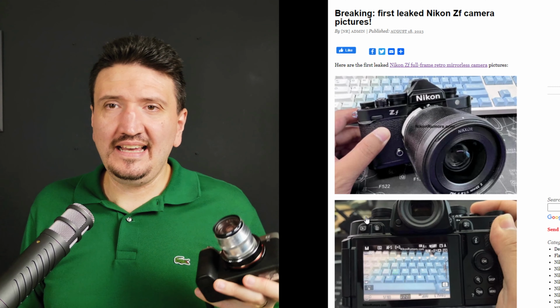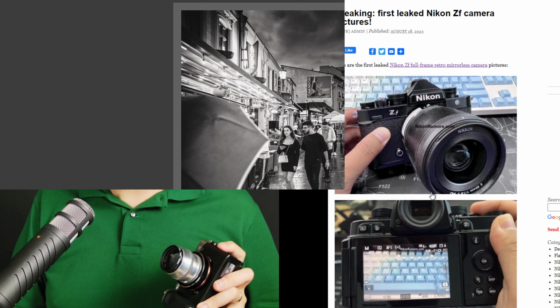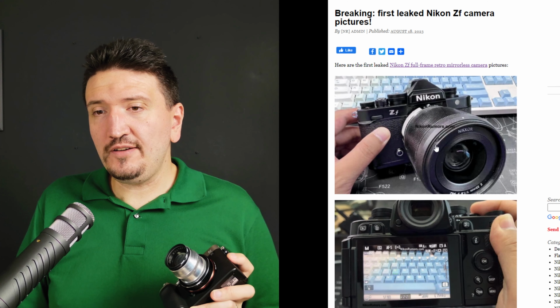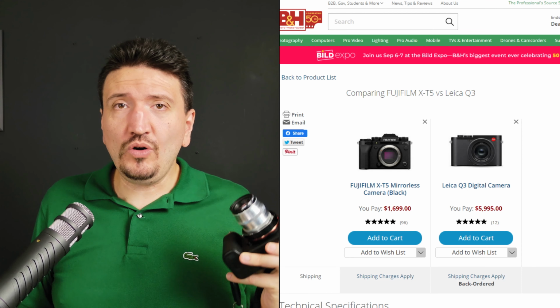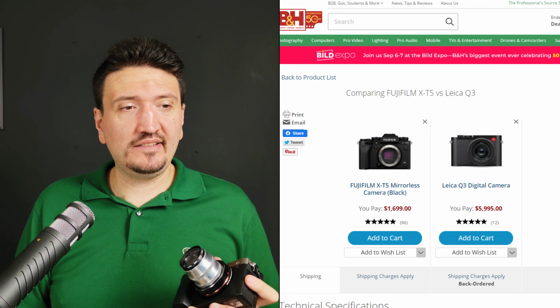So the Nikon ZF is the camera as an alternative, but I will not use the Nikon ZF as a professional or as a working photographer. I feel it is more towards the passionate photographers. You have some constraints here, and yes, of course you can use it. Let's be serious, all these cameras are very good. So in conclusion, it's up to you what you choose. Any full frame camera at this moment is very good. So regardless of your choice, you will not go wrong.